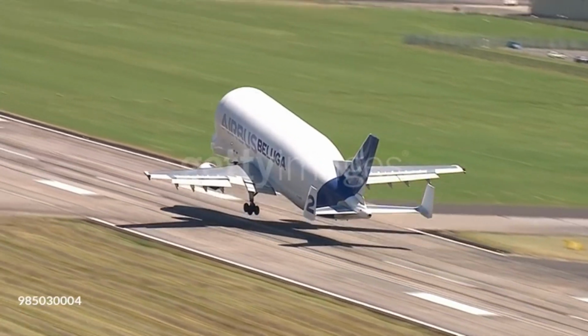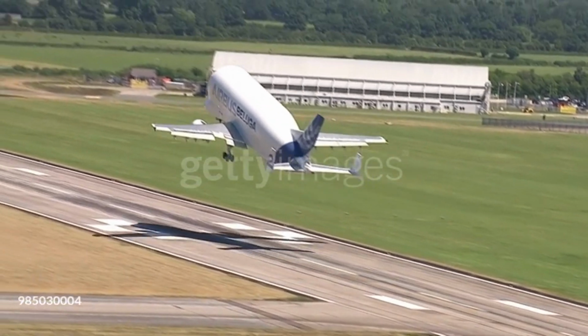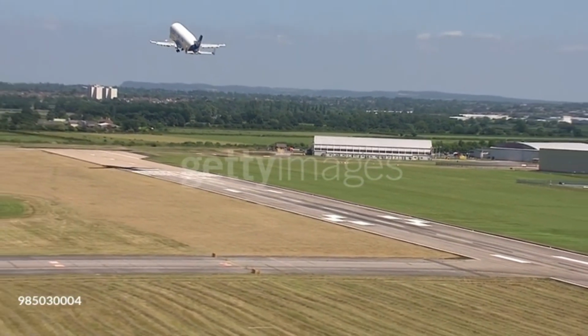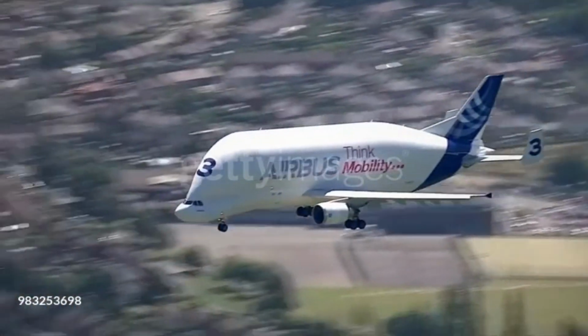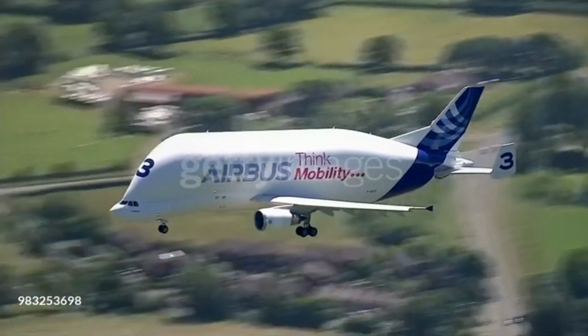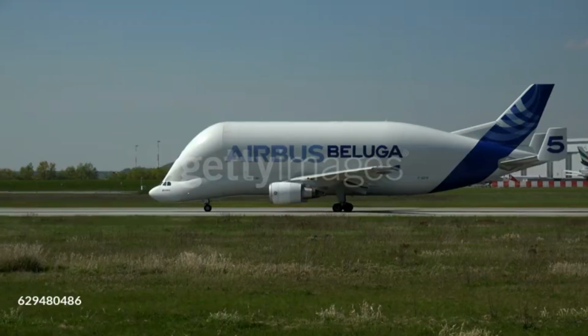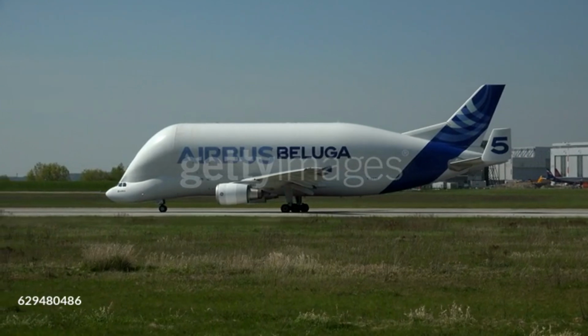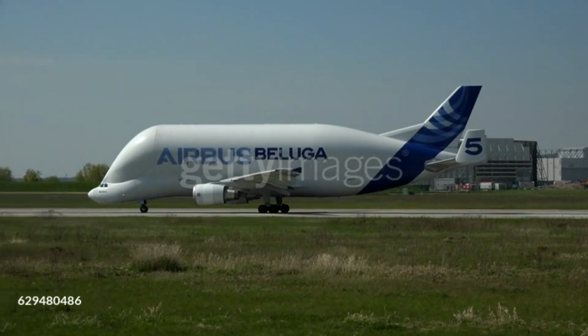The Airbus Beluga, launched in 1994, is a specialized cargo aircraft designed to transport oversized components like aircraft wings and fuselage sections. It features a distinctive whale-shaped fuselage, earning its nickname. Before its introduction, Airbus relied on slower methods like road transport and the Super Guppy.